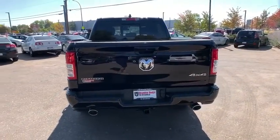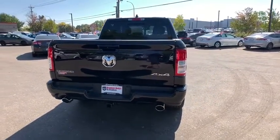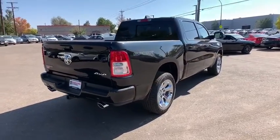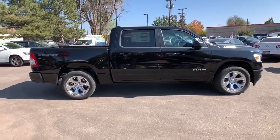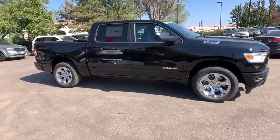Remote engine start, traction control, Bluetooth, power steering, automatic transmission, cruise control, fog lamps, power windows, remote power door locks, trip computer, compass, tachometer, daytime running lights, sport appearance package, privacy glass, front license plate bracket, trailer hitch receiver, tire pressure monitoring system.